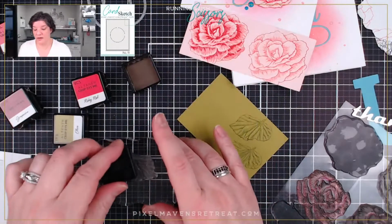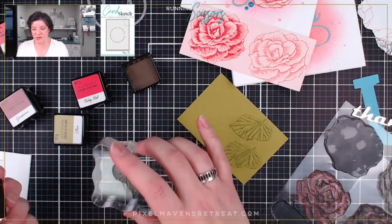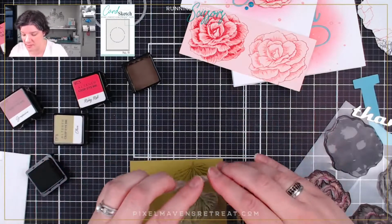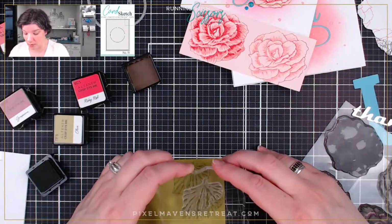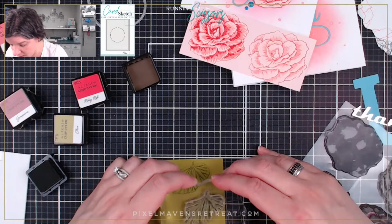Oh, Becca, no, not at all. That's just something that I struggle with. I used to do Stampin' Up, and it was nice. They have their own paper and their own ink, they're in their own little world, right? So everything is all matchy-matchy.